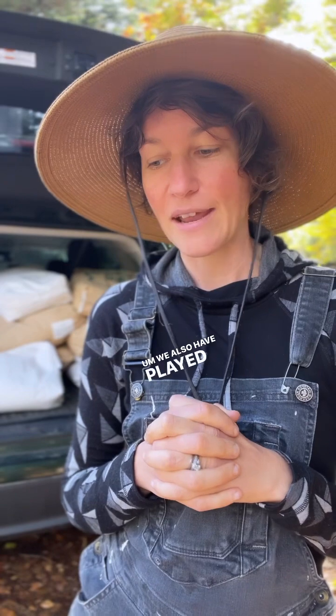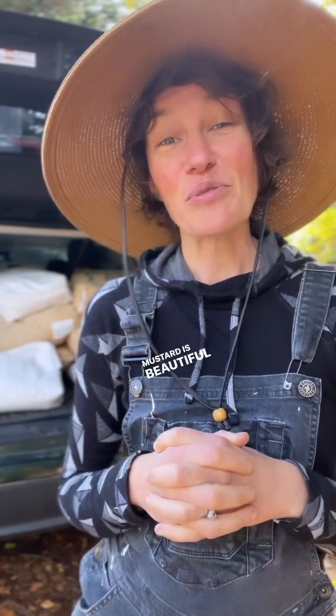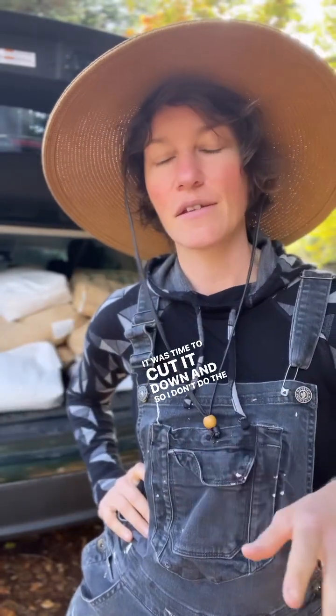We also have played with mustard. Mustard is beautiful, and it comes up in these little yellow flowers. I planted a bunch of it last year with our ryegrass, and it was gorgeous, but really tricky to manage as it was time to cut it down. And so I don't do the mustard.